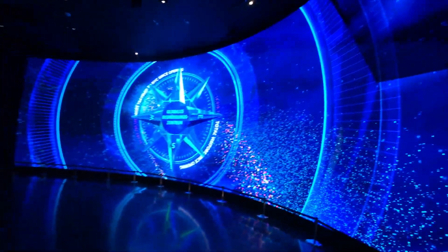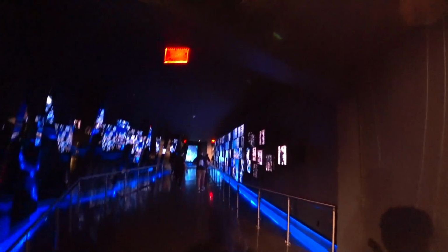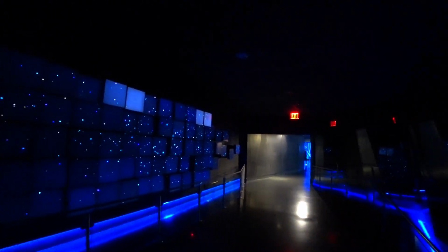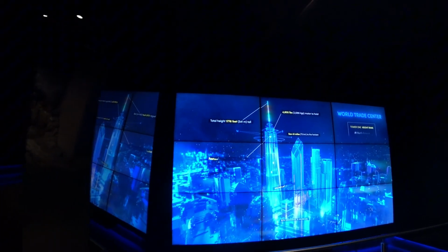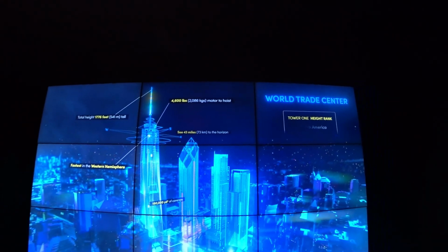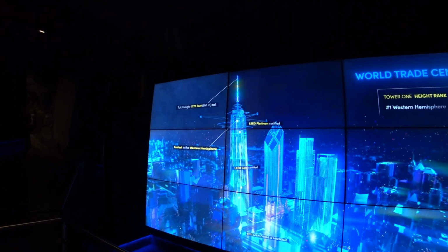So, here we go. Here we are walking through the hallway here. Wow, we got a lot of lights in here. A lot of TVs. Giving us an idea here. Some very interesting little mini TV setup they've got in here. The One World Trade Center. Through a cave. Oh, they're telling us where the heights are. 541 meters tall. 4,600 pounds. Looks like something near at the top.